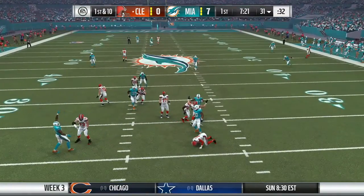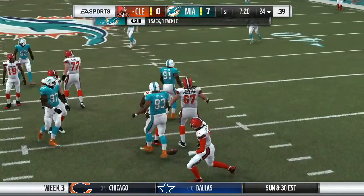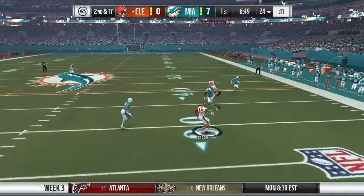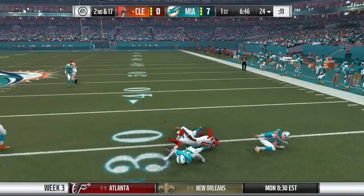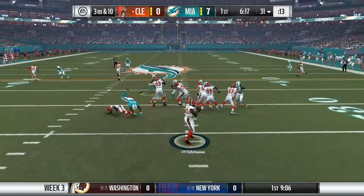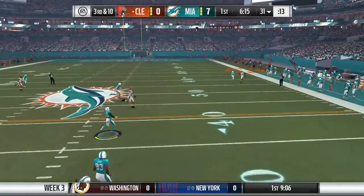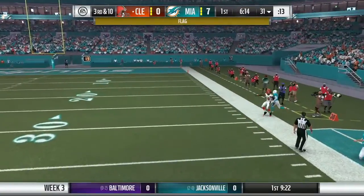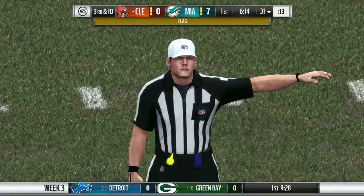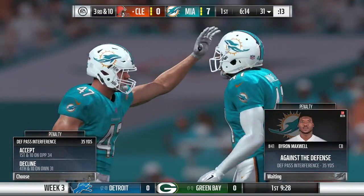RG3 is back out on the field. He is blown up and sacked by Ndamukong Suh. RG3, don't try that on Ndamukong Suh. 2nd and 17, Griffin's dropping back. He's throwing right, and he finally gets a completion, this time to Josh Gordon, who picks up that yardage back. It's going to be a 3rd and 10, though. Can we force another 3 and out now? RG3 play action, dropping back. Throwing deep right side. That one is going to be incomplete, but Maxwell held on to Corey Coleman. Looks like Coleman could have made the catch, but nonetheless, Maxwell has got to be better than that.